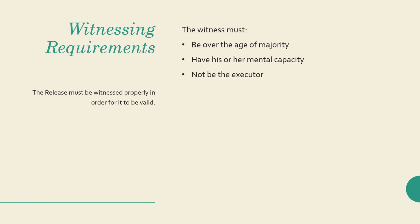The release is not valid if it's not properly witnessed. The witness must be an adult who has his or her mental capacity. The witness also should not be the executor. It's questionable to have the executor witness the signing of a document that releases the executor from liability. The witness can be a friend or family member, even if that person is also a beneficiary.